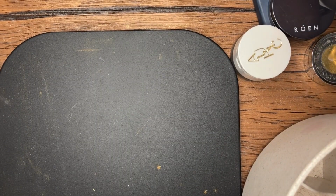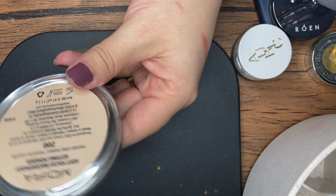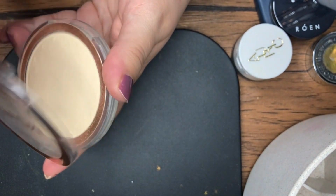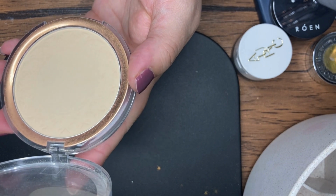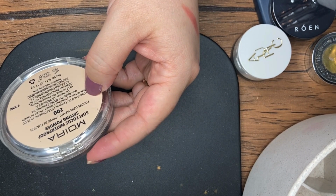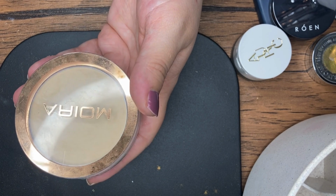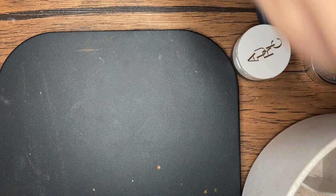And I have this Moira waterproof setting powder. You know, I'm not really a setting powder person, but I bought it just specifically for my wedding, and I use it here and there, especially if I know I'm gonna go out and about. Yeah, so it works fine. Brightens some of my darker places on my face. I use it more as not a contour, but a highlighting, if that makes sense.